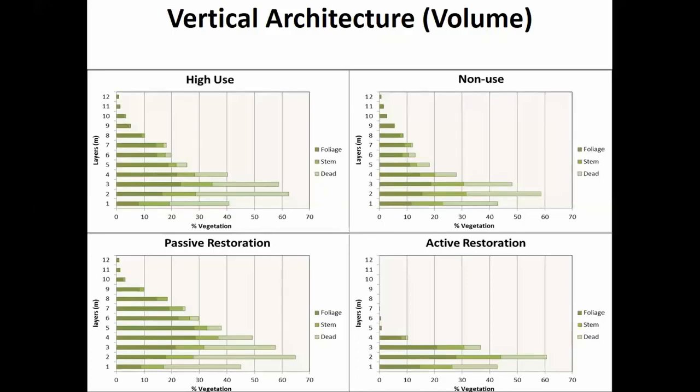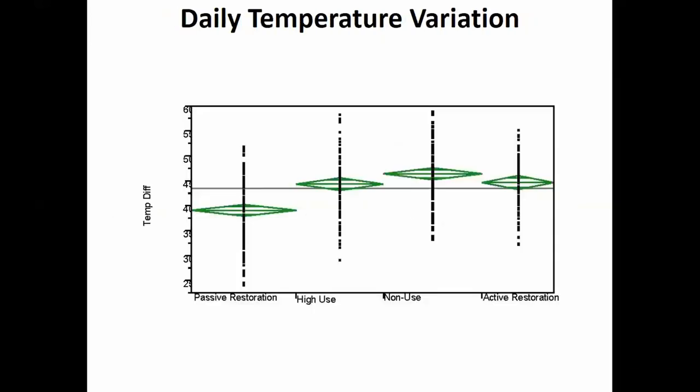This is where all of the vegetative matter is. Passive restoration, high use, you can see it's spread out a little better. But here's a high use area. Not a whole bunch at the bottom, not a lot at the top. So it's almost as if in some of our active restorations we're creating this non-use site. These are the things that I think are really important.